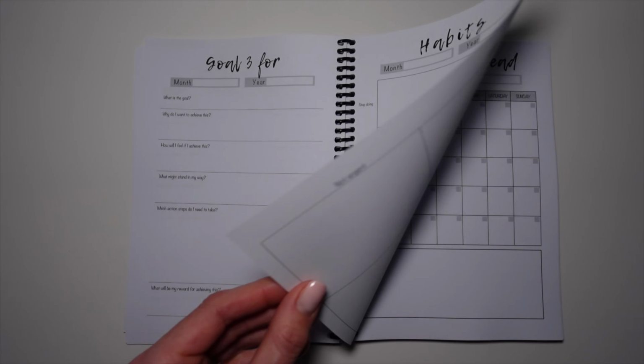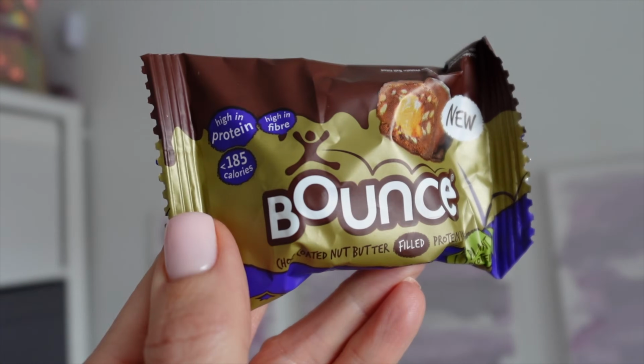How on earth are we already halfway through the year? It's blowing my mind. So diving right in with some of my favourites, we're going to start with some household bits and pieces and then go through some current favourite habits, clothing, health and beauty, food and drink, and entertainment.